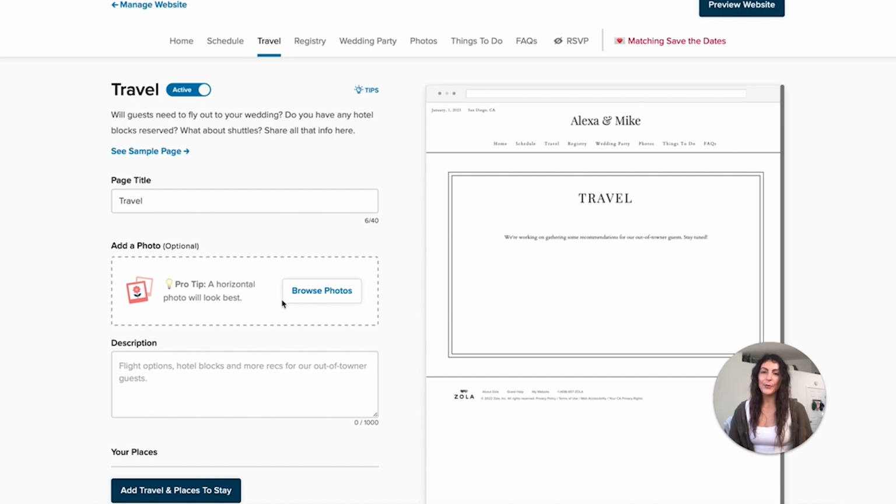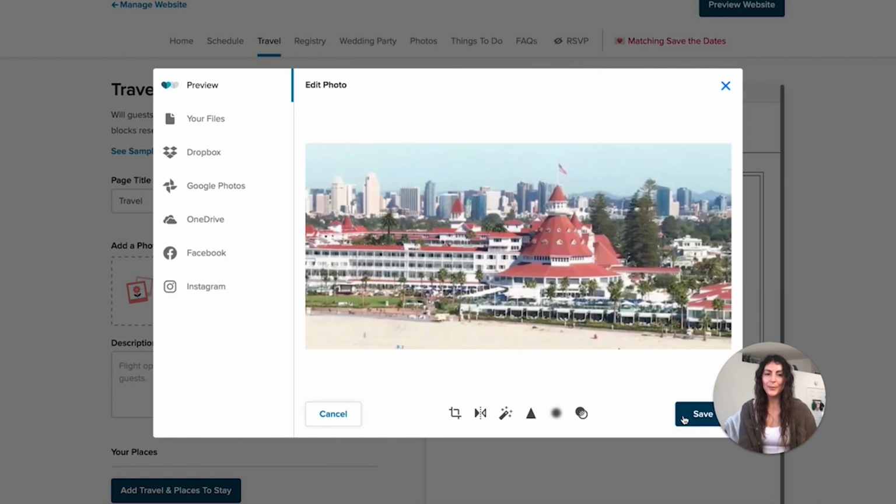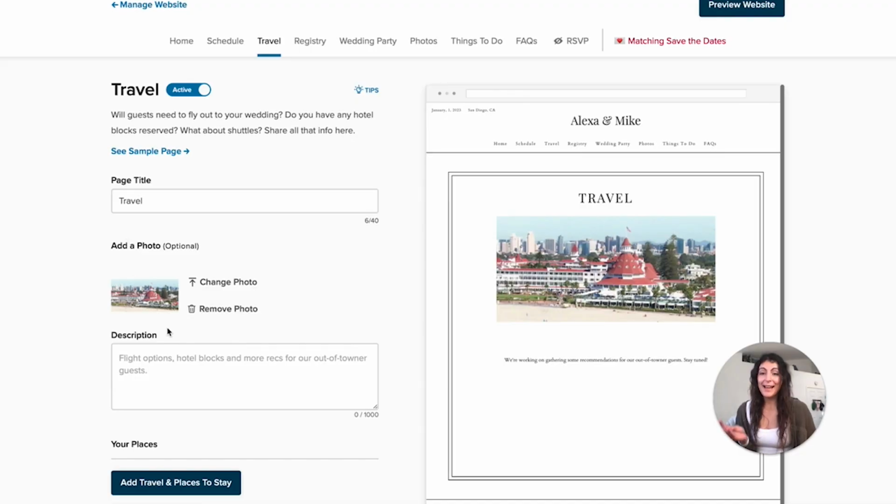For this page, I am going to add a photo. Like the other website I made, I think it's kind of nice for this one to give a little bit of a vibe of maybe where you will be staying as an example. So I'm gonna add this photo. Awesome, this one worked right away. This is a photo from the Hotel del Coronado here in San Diego, where this theoretical wedding is going to be happening. After that, we're gonna add a description.